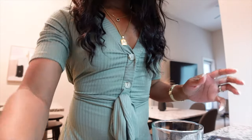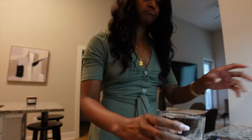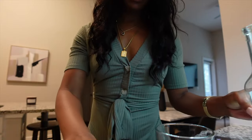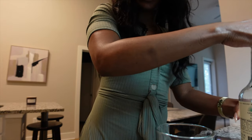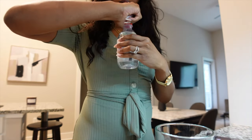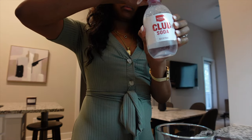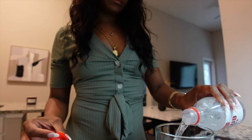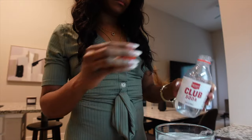I'm making a drink, some tequila and club soda. Ooh, that's strong. Is that too much? I never make the drinks. My husband makes the drinks, so I don't know what I'm doing. But the tequila I have is Casamigos. I only like Casamigos. And club soda. Ooh, it looks like water.